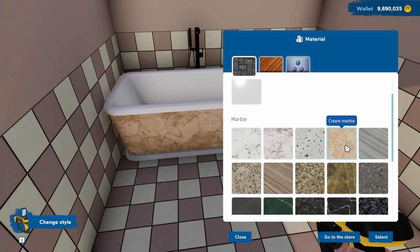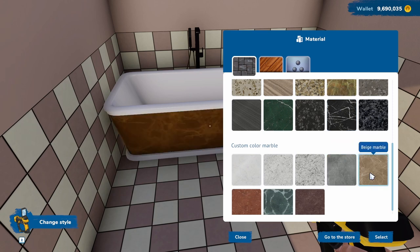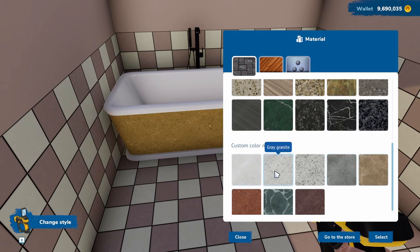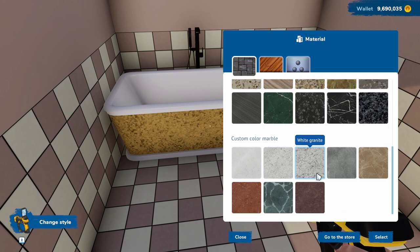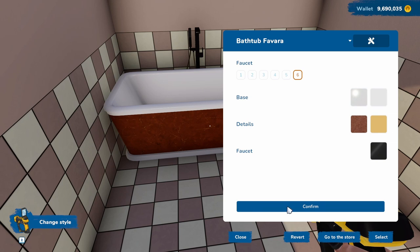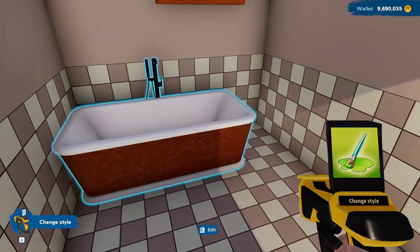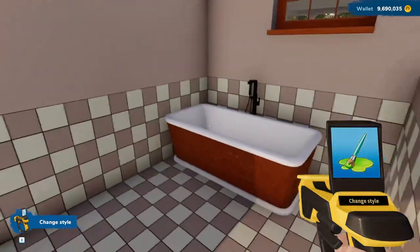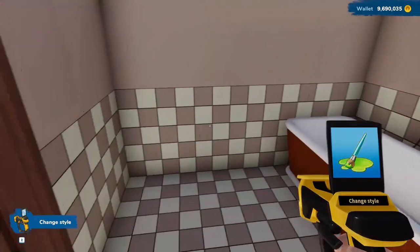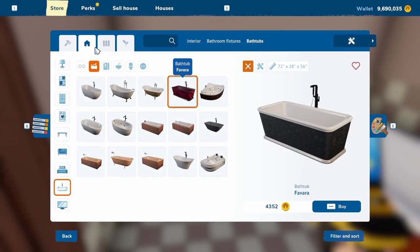I think. No. How about that one? No. No, gray granite, white granite. Definitely not. Red marble. It's probably tacky looking, but we'll see. I think between now and Thursday, I'm going to match that up with one of the colors in that tile. But let's get a sink.